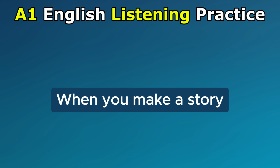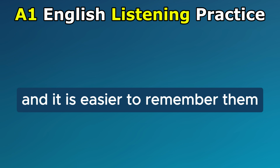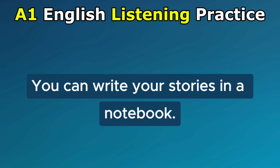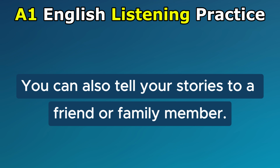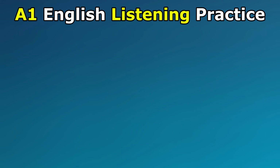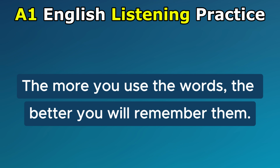When you make a story, you connect the words in your mind, and it is easier to remember them. You can write your stories in a notebook. You can also tell your stories to a friend or family member. The important thing is to use the new words as much as possible. The more you use the words, the better you will remember them.